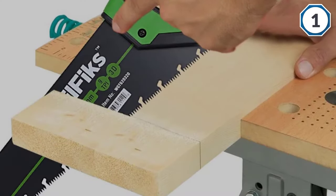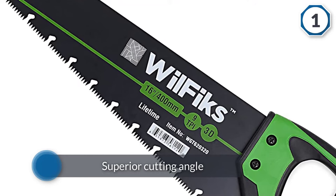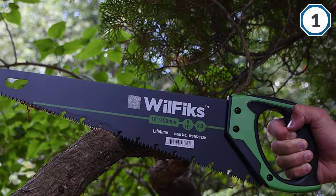Its anti-slip, super grip, ergonomic rubber handle is designed to provide a superior cutting angle as well as superior comfort. While it may sound strange, the rubber handle is comfortable in both big and small hands.